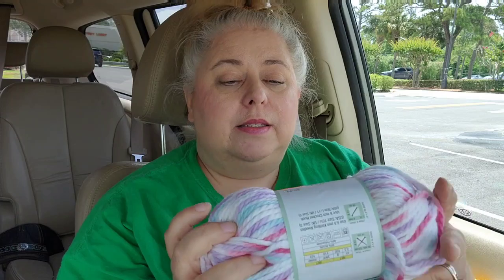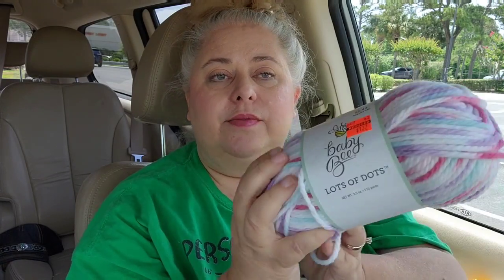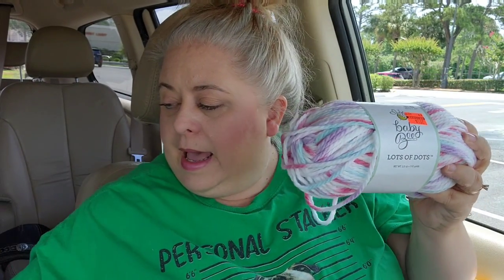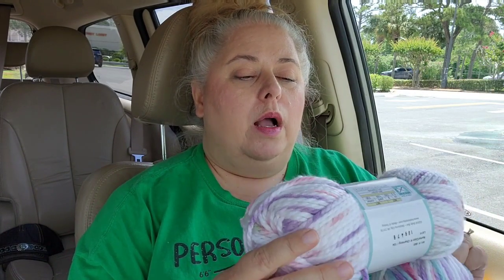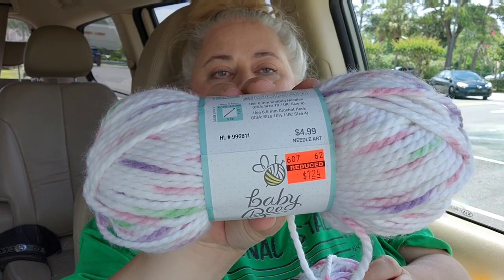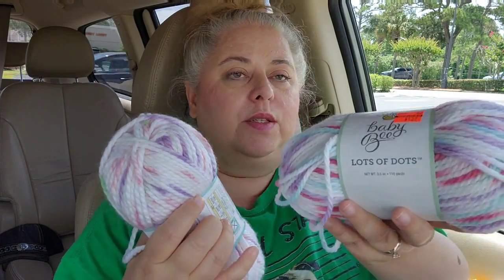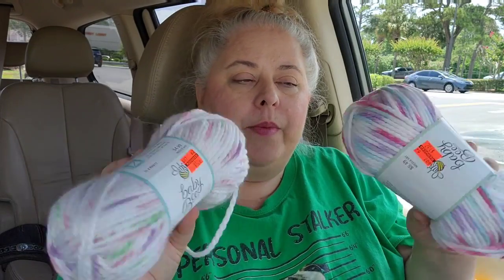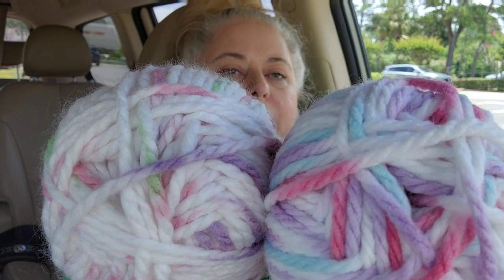So I have 4 of these, and these were $1.37 a piece. Now keep in mind, this one was $5.49 for the Baby Bee Lots of Dots. And the Baby Bee Sweet Delight Chunky is $4.99 regular, and that was $1.24. So that's probably why this one is $1.37, because it started out about 50 cents higher.